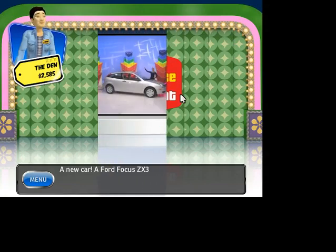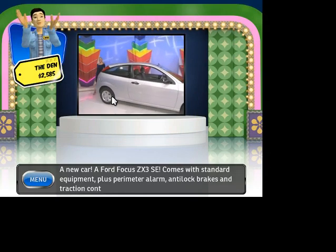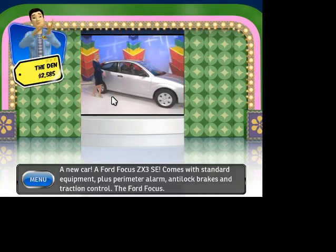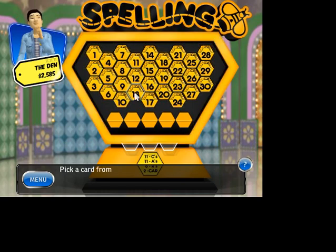Let's see what a new car is for, Don. A new car! It's a new car! Ford Focus! You can win it. Spelling Bee! To win at Spelling Bee, pick a card from the board.